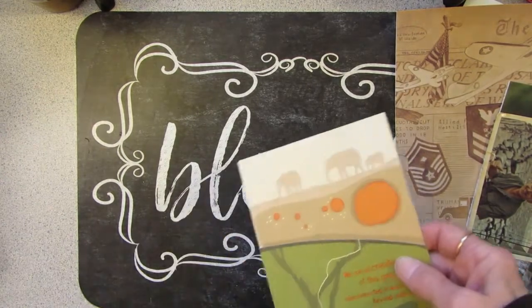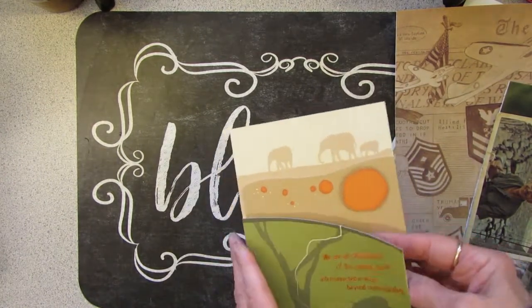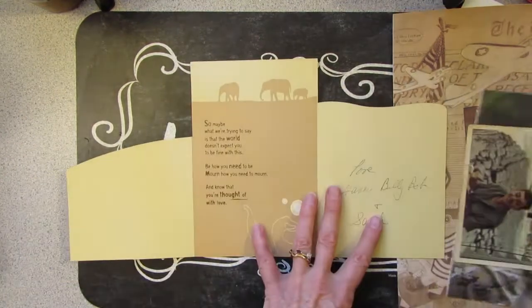The cat just jumped on my back. She's doing a balancing act right now.